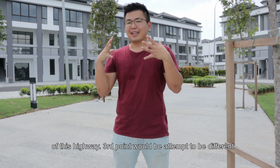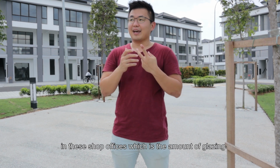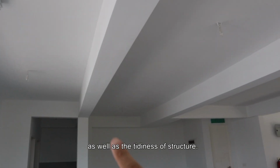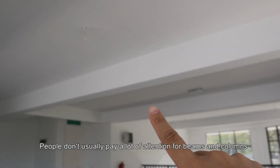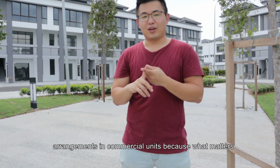The third point is the attempt to be different in these shop offices, which is the amount of glazing as well as the tidiness of structure. People don't usually pay a lot of attention to beams and columns arrangement in commercial units because what matters is the location and frontage only.